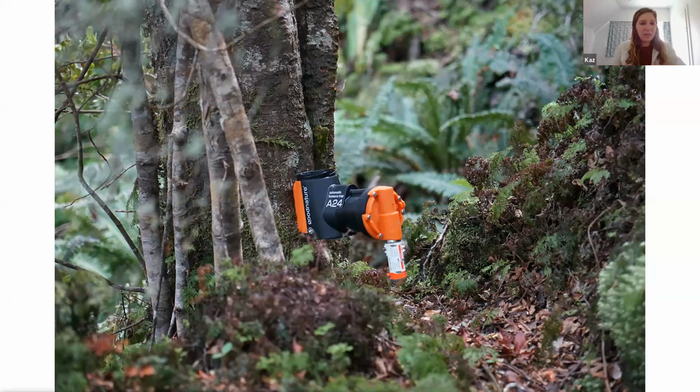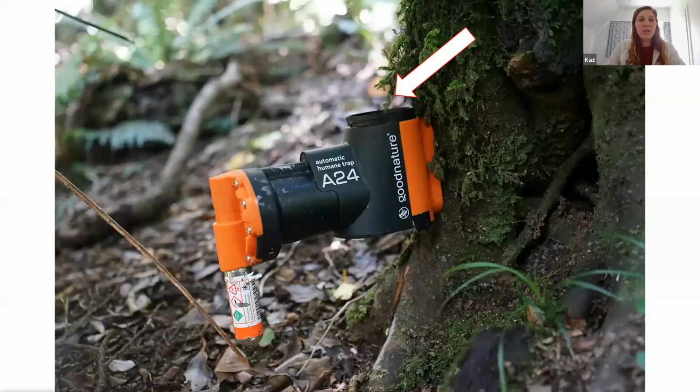And I decided to tag along with them into the Rohinis one time. So we were planning on installing 20 of these automated traps. The previous month, they had installed 15 of them. So we had a quick check of the traps as we walked past them. And we were shocked to find that 11 out of these 15 traps had the bait caps stolen off of them. So in this photo here, you can see that there's a cap missing off the top.